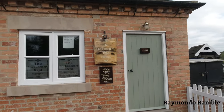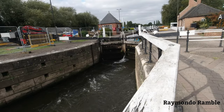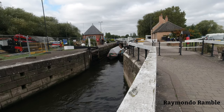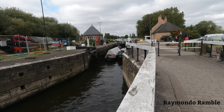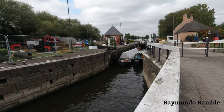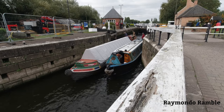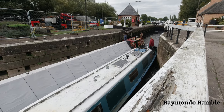What's my foot size? Nice. Easy way of doing it, isn't it? Here we go. All tied together, look. Yeah, it's pulling it. One to pull it over. They've got no engine, this one.